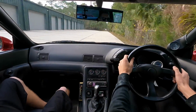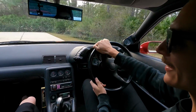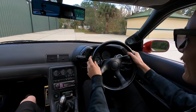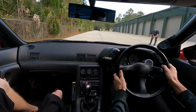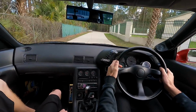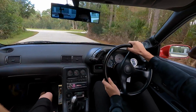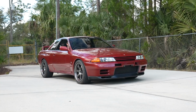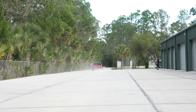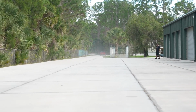Oh, oh my god. Not bad? No, this thing is actually like pretty fast. You gotta drive it fast, but. Yeah, that was good. Damn. Definitely making upper fours. Yeah. For sure. Fresh off the boat. Spicy.